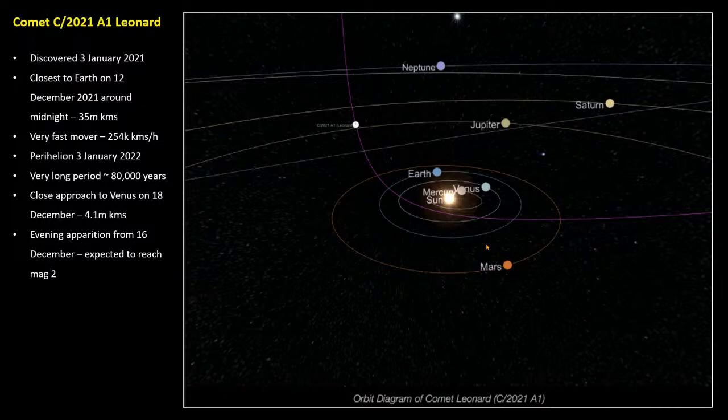This is not happening this month, but I thought I'd give you a heads up. Coming late December, it's predicted that we're going to have a nice bright comet in our sky. If you haven't heard of it yet, this is Comet A1 Leonard, discovered on the 3rd of January this year by Greg Leonard from the Mount Lemmon Sky Center in Arizona. The comet is making the first trip that we've ever seen of it, because it has a very long orbital period, estimated to be around 80,000 years. So it'll be the first trip that humans have seen it into our part of the solar system.